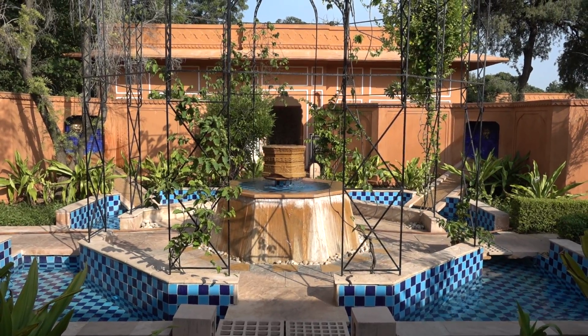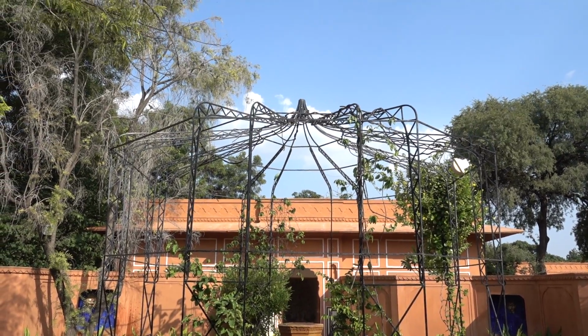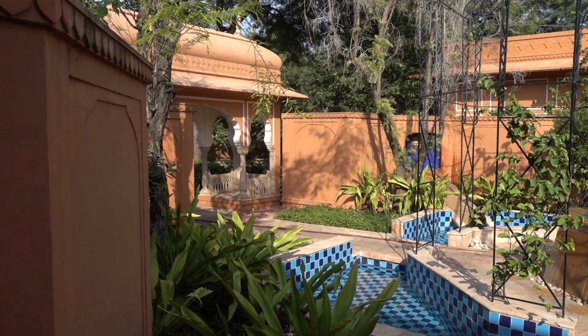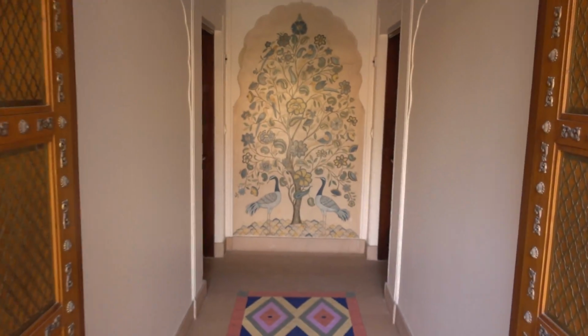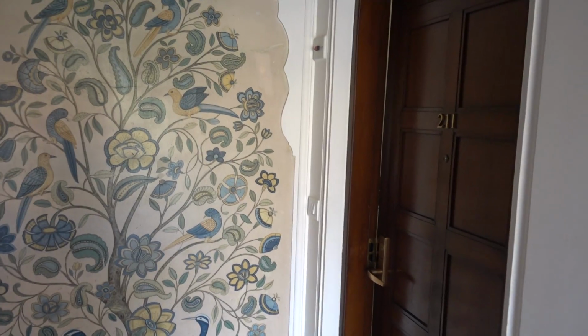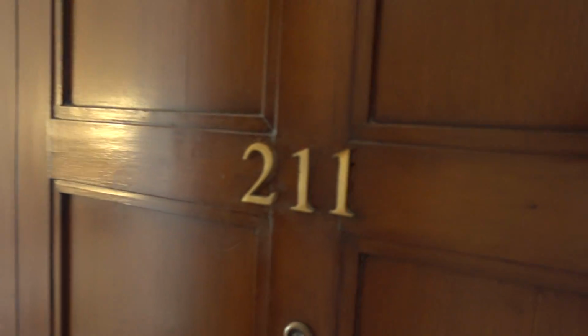Okay, so we're at the Oberoi Rajvilas in Jaipur. This is just outside our room. This property is incredible. We just came from the Oberoi Villas in Agra, and this hotel is just as awesome. And this one's 32 acres. They've got a chipping green and putting green and an amazing pool. Anyway, we're room 211.